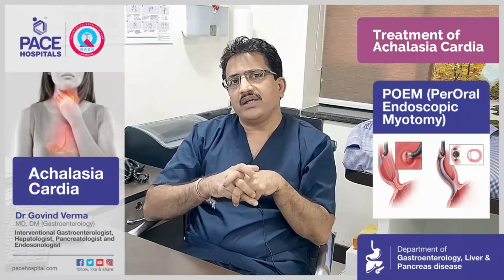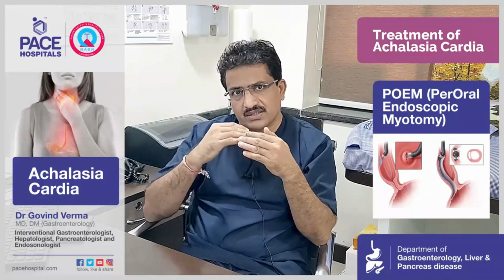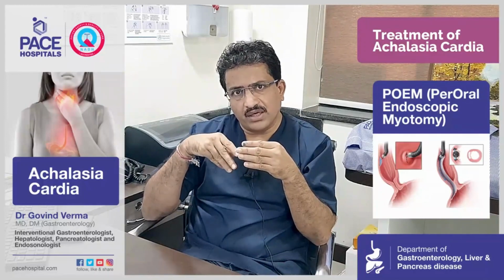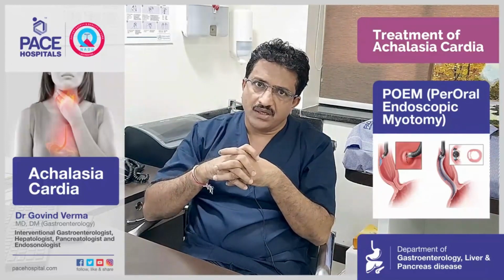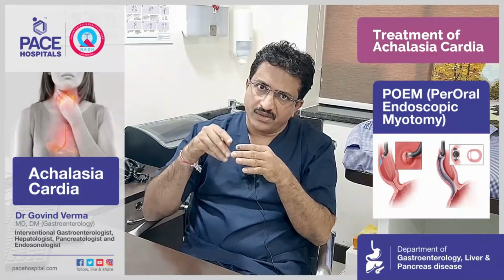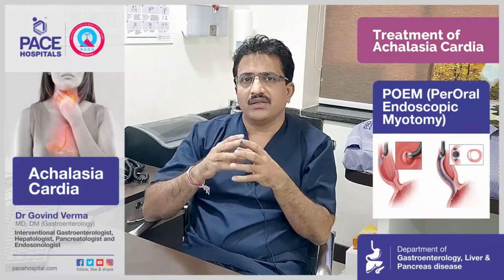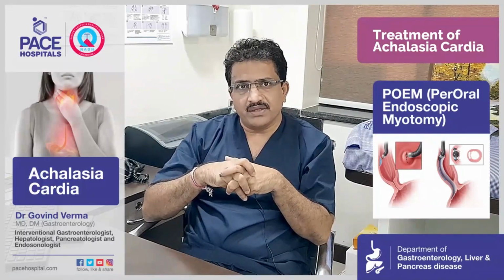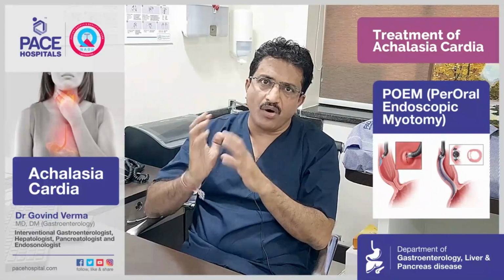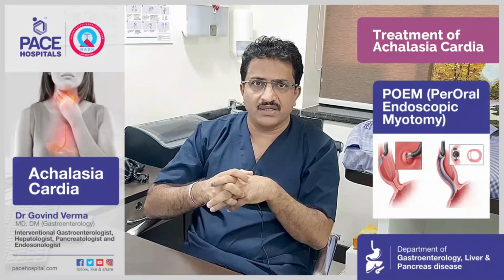We can go into the esophagus, through the different layers in the wall of the esophagus. We call it a submucosal tunnel formation, and from the submucosa we go down and cut the circular muscle and go down till the proximal stomach, and open this muscle wall. By cutting this muscle wall, we open the sphincter, thereby helping the patients by preventing dysphagia. So basically, POEM has evolved and stood the test of time, and it is the first line of treatment for patients who have Achalasia Cardia.